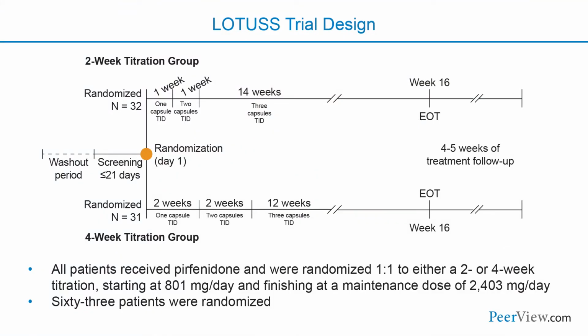So the LOTUSS trial is actually a completed study. This is an open-label trial of pirfenidone that primarily focused on the safety and tolerability of pirfenidone as the primary endpoint in patients with scleroderma ILD, with lung function, skin involvement, and quality of life as secondary or exploratory endpoints. So it's a small trial of 63 patients who were randomized to 2 different groups based on the frequency of titration of the pirfenidone medication.